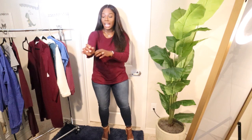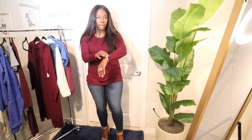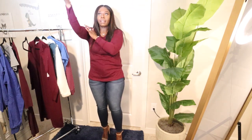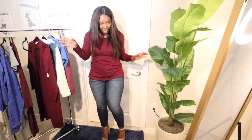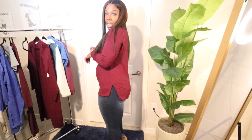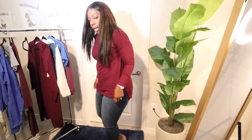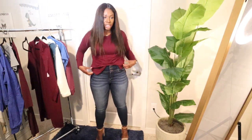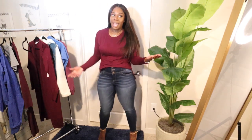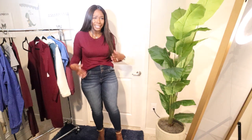I love the burgundy. I love how these sleeves are ribbed and they come all the way down to your wrist. They're not like, you know how you have the little midget sleeves? They're not that. And I love how the shirt has the cut right there in the middle. So if you wanted to, like me, I like to tuck my shirts in the front a little bit and let them drape in the back. That's just me. I've always been like that since I was a kid.